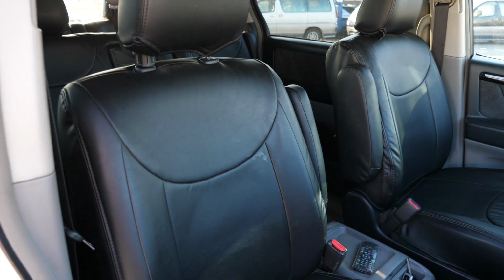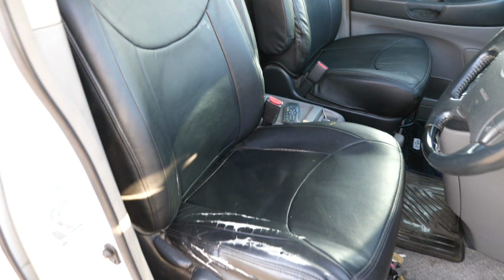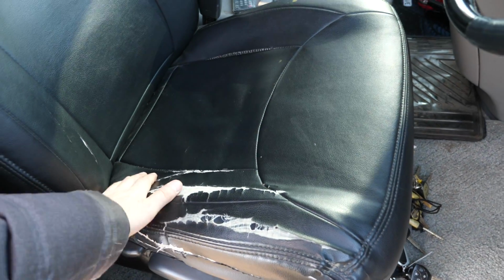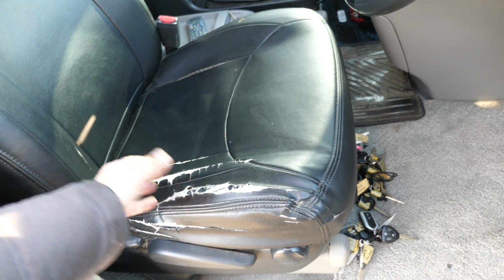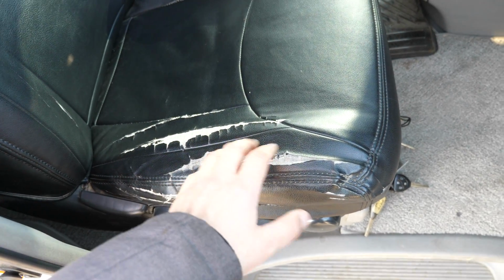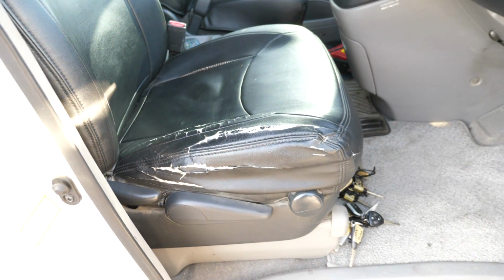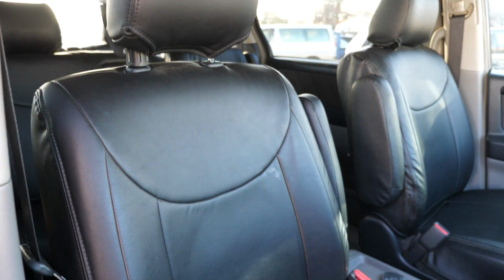Here's the seats, and the seats are in good shape from what I can see, but I couldn't pull these seat covers up to have a look. And so sagginess, you don't feel anything through these, and so they're structurally really good, and likely these seat covers have been on here for a good long time, and so unlikely to be ripped underneath. Sometimes you'll see people put seat covers on to hide a rip. It doesn't look like that's the case here. And these seats are pretty robust.